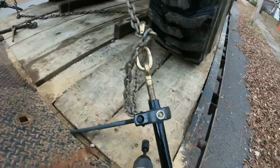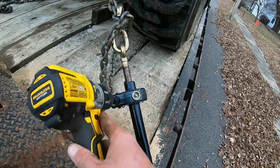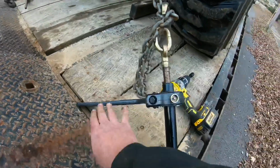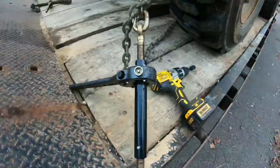One question I had, and I want to explain, is there's no way to do these manually. The only way to do it is with that 14 millimeter nut right there. This bar here just gives it a place to chalk against so it can tighten down. But it works really well.